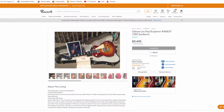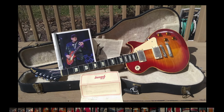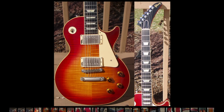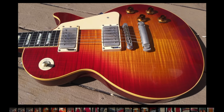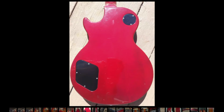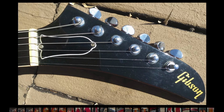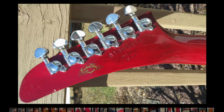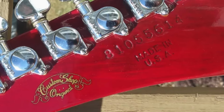The next well-known example that most people could find photos of was on Reverb as well, a long time ago by Niels Guitars. Once again, we talked about him in the other video as well. But what makes his unique is his actually has a custom shop original decal. That meant it was a one-off custom order type guitar. His serial number was 81055614. So his was made in 1985.